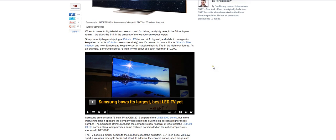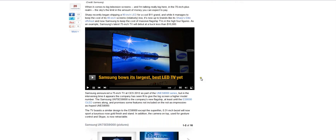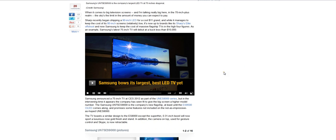As an example, this new Samsung 75-inch TV costs less than 10,000 bucks, just under 10,000 for this new 75-inch LED TV from Samsung.